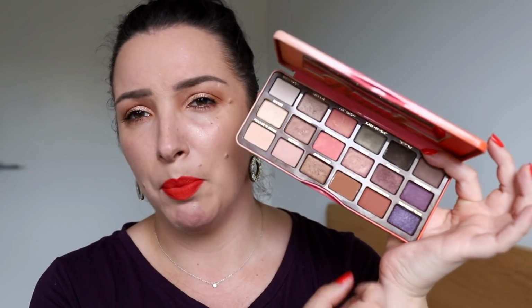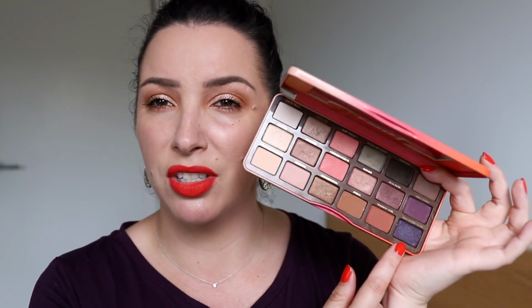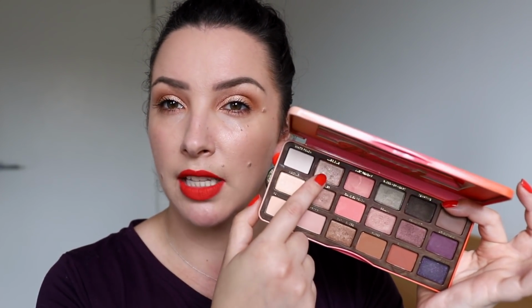Like this is a matte peach with a bit of sparkle. This is a dark purple with purple sparkle, and it's just not very good. But I do have to say the shimmers here, I feel like they're a little bit more intense than the original chocolate bar palette. So these are a little bit more bold on the eye, and there are some gorgeous colors. Like this one up here, this is called Luscious. It is stunning. This is such a stunning champagne shade.